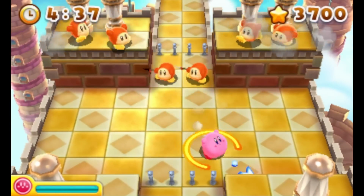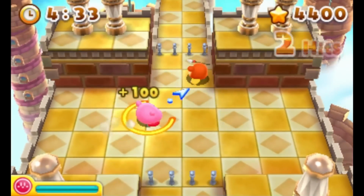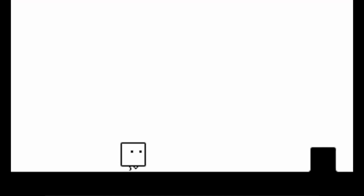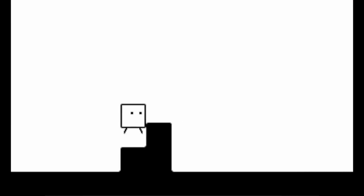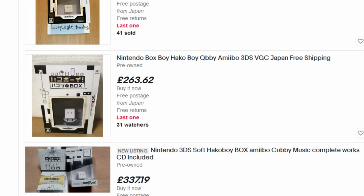Now these may just be elaborations on games we already had in Triple Deluxe and Robobot, but that's still 4 Kirby games being lost to time. But perhaps more important, Box Boy. Now Bye Bye Box Boy did get a physical release in Japan alongside an adorable QBby amiibo, but the West got nothing, and this is stupidly expensive anyway.